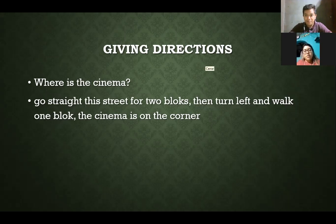Eso significa cuadras. Okay? The word block significa cuadras. Go straight this street for 2 blocks. Vaya recto por esta calle por 2 cuadras. Then turn left. Luego gire a la izquierda. Turn left. And walk 1 block. Y camine 1 cuadra. 1 block. Ahí igual le falta la C. The cinema is on the corner. El cine está en la esquina. Okay.